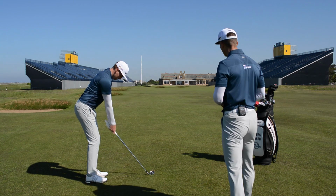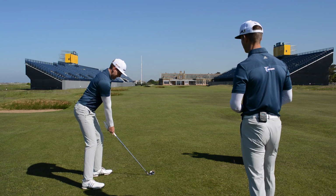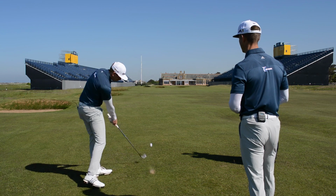And I'm going to rip it. The crowd are watching. This is probably the most important shot of your life. Can you get it on the green and give me a birdie putt? All right, here we go.